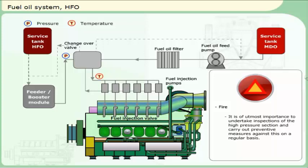Leakages in the high-pressure part of the fuel system may create situations where the probability of a fire increases. It is of utmost importance to undertake inspection of these parts and carry out preventative measures against this on a regular basis.